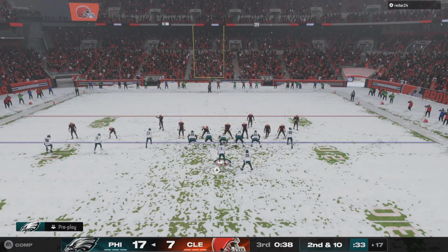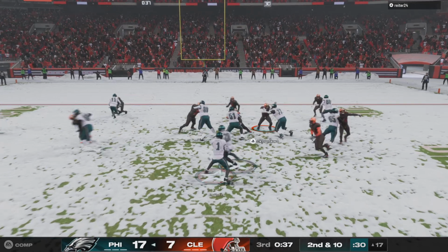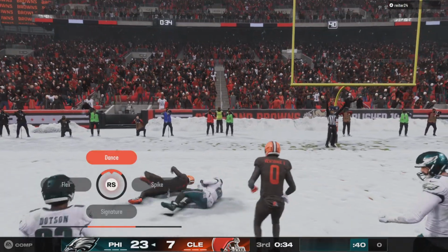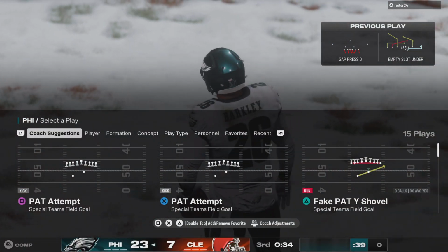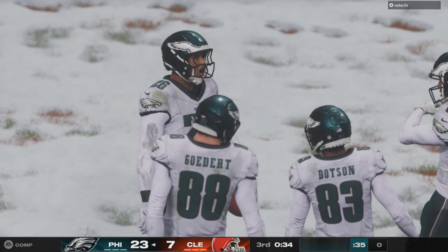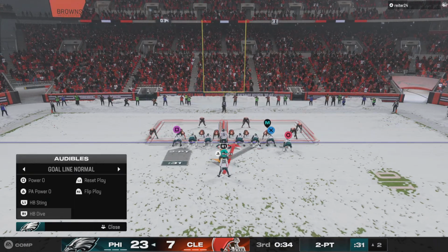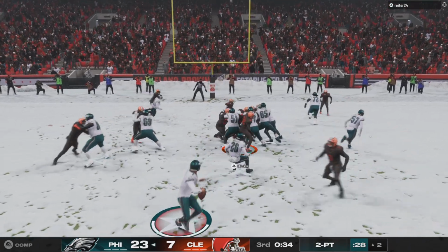It's second down. From out of the gun, they give it to Barkley. And he's in! Saquon Barkley. Touchdown, Philadelphia. When you start talking about the qualities of a top-tier back in the NFL, Mike, we all talk about size, speed, the ability to keep your feet, the ability to have balance at contact. But the part we don't talk enough about is patience.